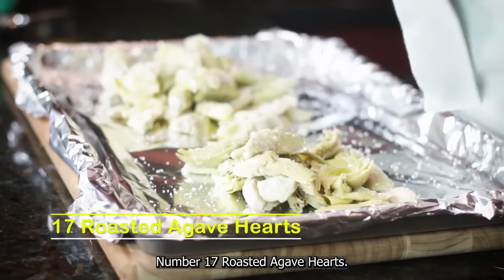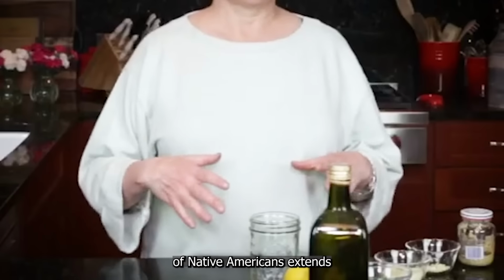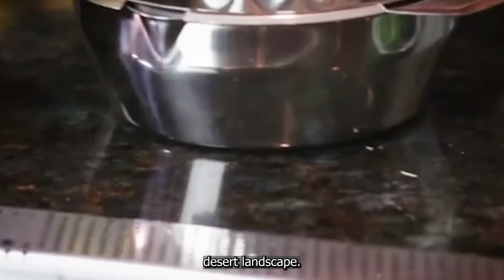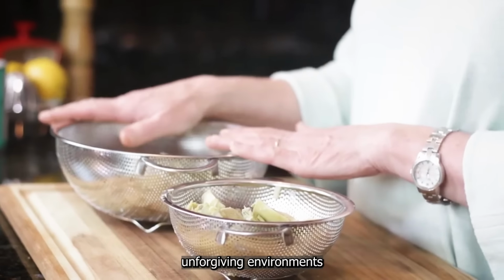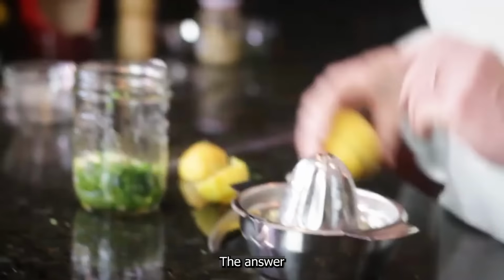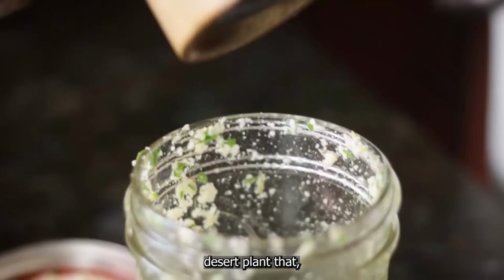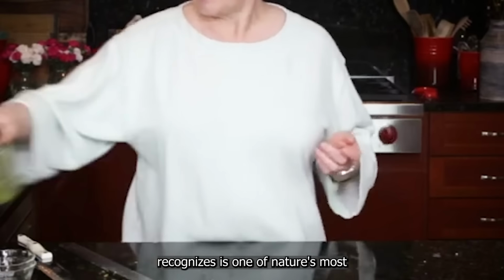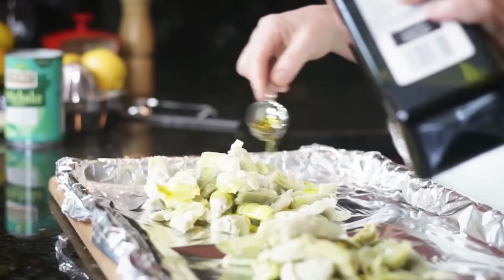Number 17. Roasted agave hearts. The nutritional wisdom of Native Americans extends far beyond maple treats into the harsh desert landscape. Ever wonder how tribes survived in such unforgiving environments while maintaining remarkable digestive health? The answer lies in their relationship with a tough, spiny desert plant that, when properly prepared, delivers what modern science now recognizes as one of nature's most powerful prebiotic compounds.